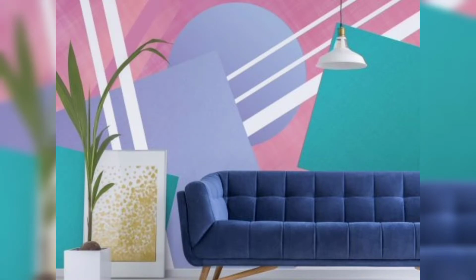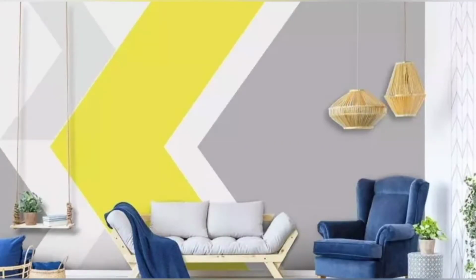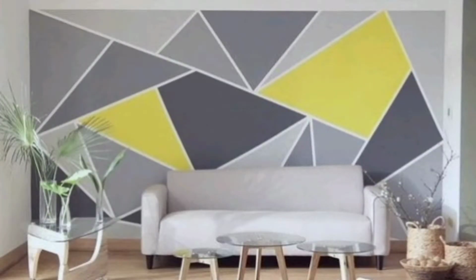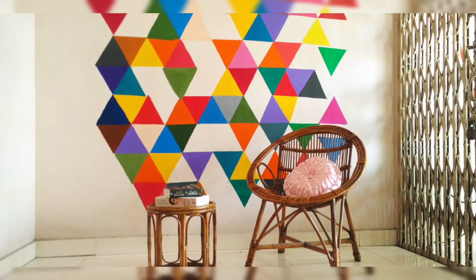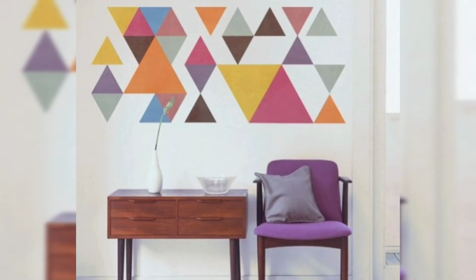Triangles, squares, circles, hexagons, pentagons, cubes, and whatnot. Geometric painting can be straight line geometry or circle and elliptical mixed with straight lines. Walls are a great way to showcase your skill as a painter or artist.